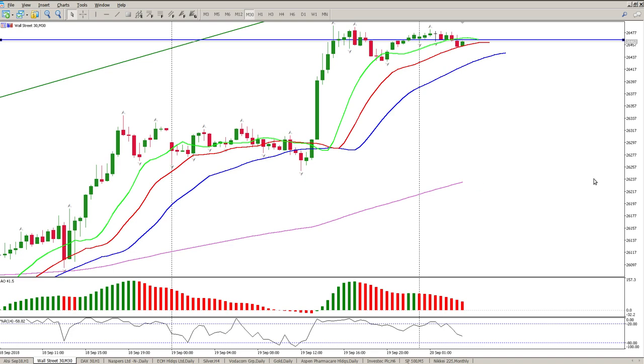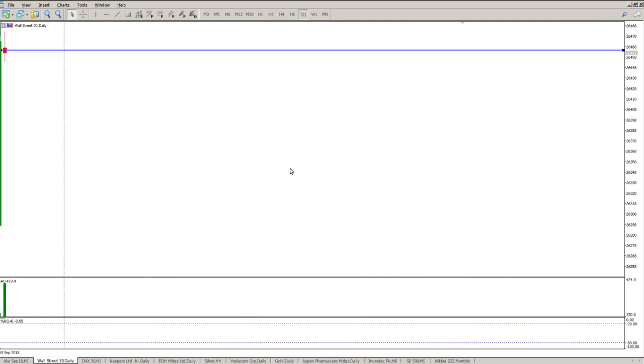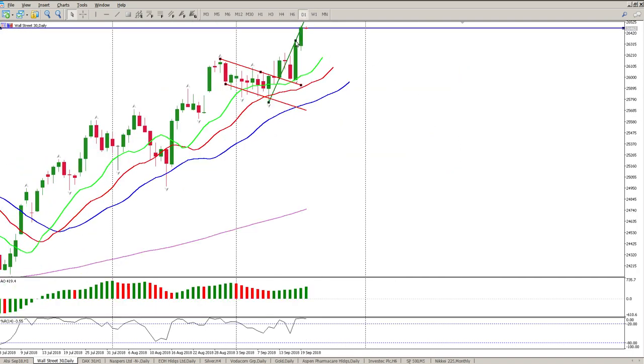Right. Sorry, I just want to tidy this up. We don't want that in. It's going to confuse us.